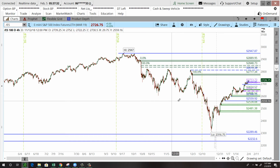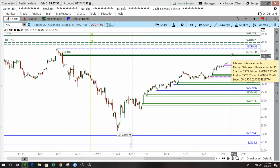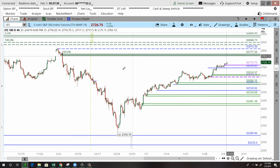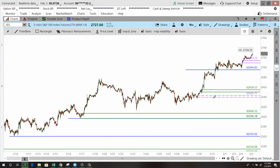When I go to the 4-hour, I really have plenty of room for price to continue to go higher. I don't have any overhead supply of any strength for quite a while. So the overhead supply doesn't come into play until this 2769 area up here. So there's plenty of room for price to continue its upward movement.